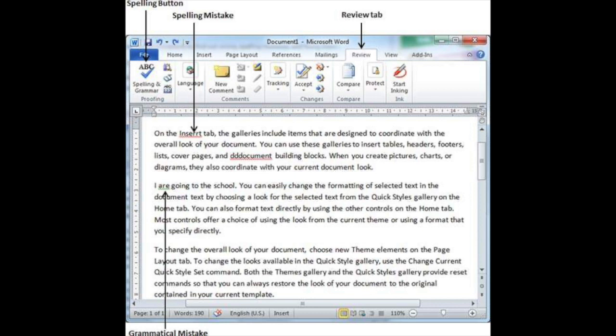Spell check and grammar check are available on most word processors. Some AT tools for writing take spell check and grammar check to the next level by checking for incorrect words that sound alike or don't make sense in that context.